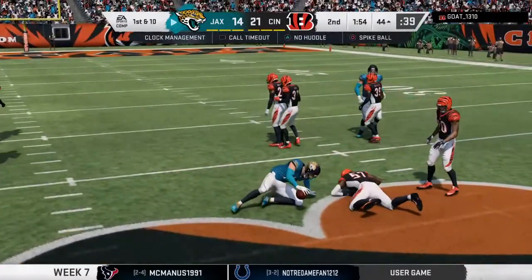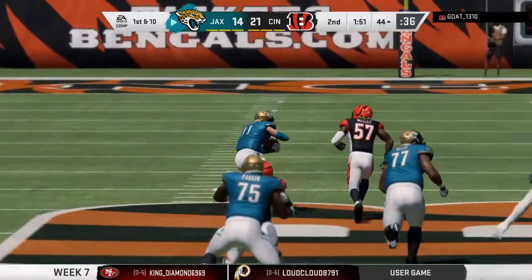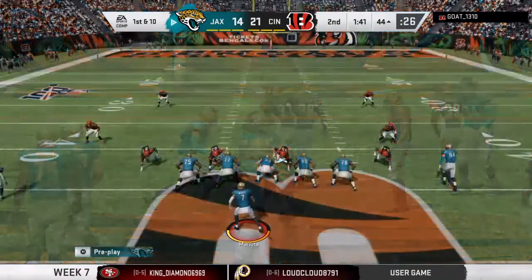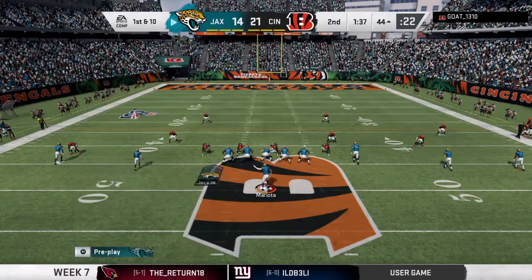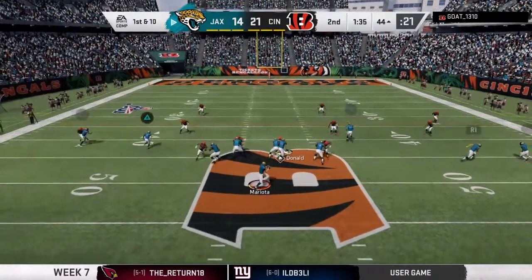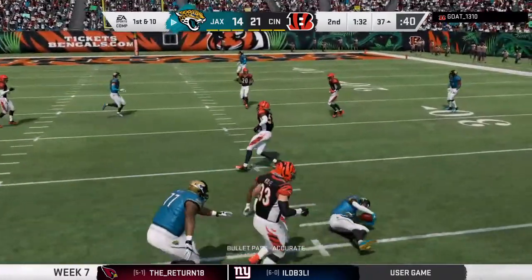The throw over the middle taken in, and he'll work it across midfield inside the 45. 11 yards there for Jacksonville and a first down as well. Back-to-back good plays have them on the move on first down. To throw is Mariota. On the catch, it's Crowder.